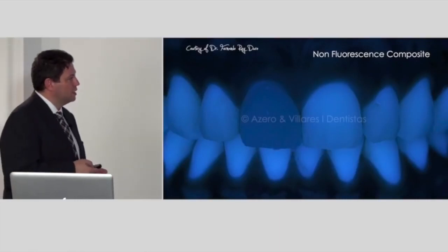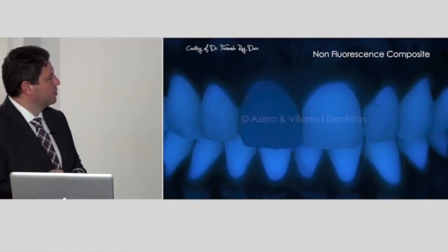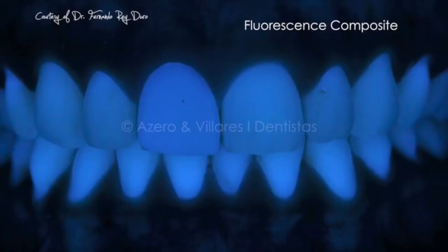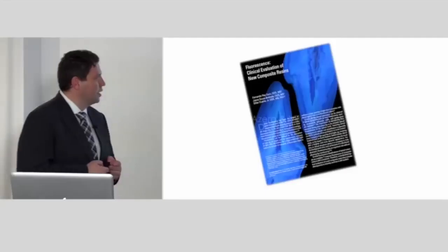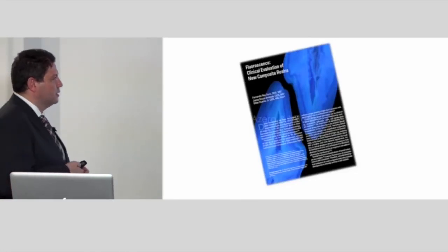And this is a photography of my friend Fernando Rey. This is a non-fluorescence composite here. And this is what happens when we go into the dark night. And here is a fluorescent composite, and if we have a patient that, for example, goes to the disco or some places that have this type of lights, it's very important to give them a restoration that doesn't go saying, hey, you have a restoration, or a dark restoration, or an excessively fluorescent restoration. And this is very well explained in this article by my friend Fernando Rey and Joanna Souza, that explain how to evaluate the fluorescence of different materials.